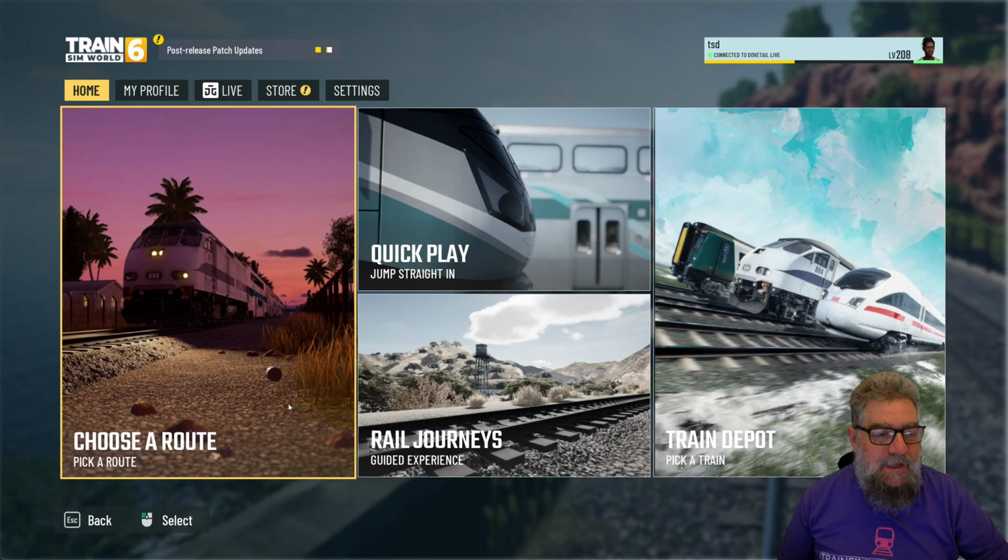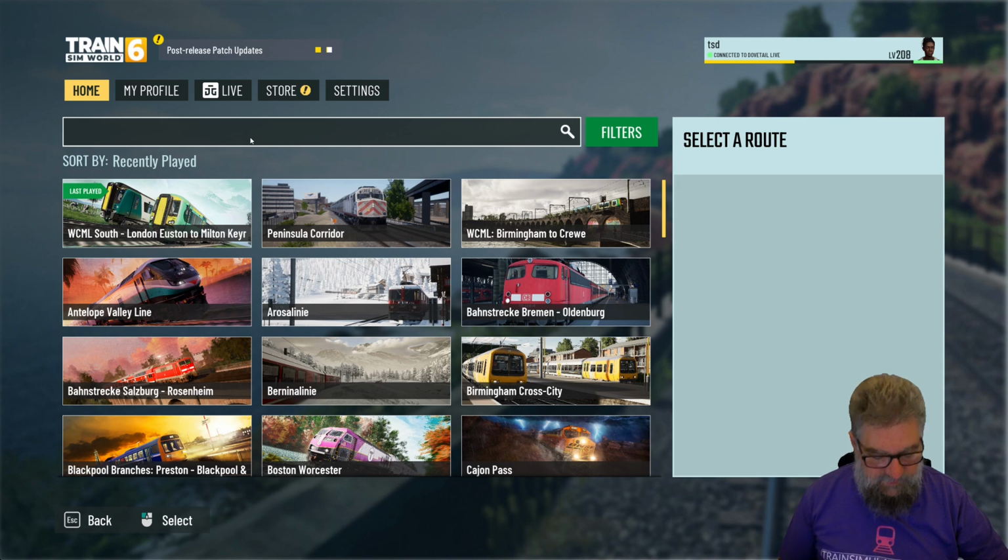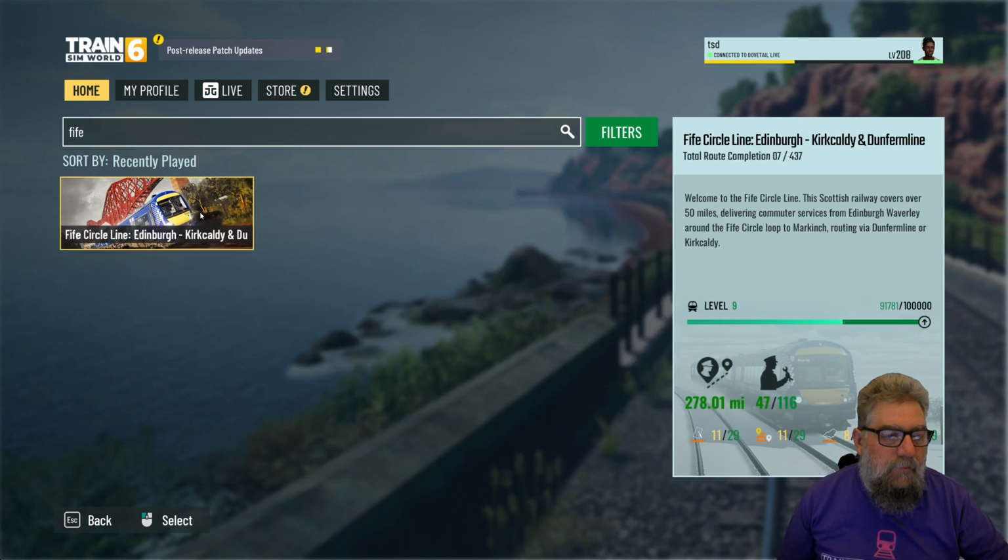Anyway, we're here with some Train Sim World stuff because there's been some timetable updates for the Class 170 on Birmingham Cross Cities. We'll have a quick look. Class 220 Voyager services for Manchester Airport Commuter, and the Leuchars services for the Fife Circle. So, why don't we start with the Fife Circle?